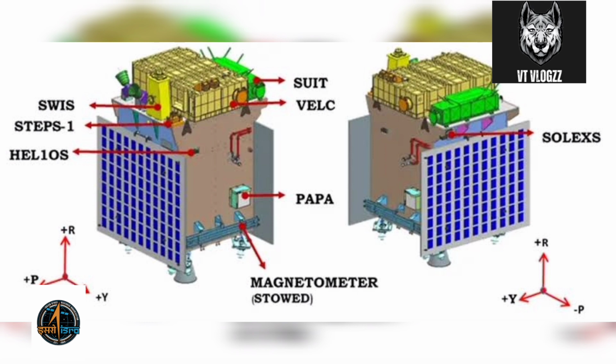7. Advanced Triaxial High Resolution Digital Magnetometers. Capability: in situ magnetic field.